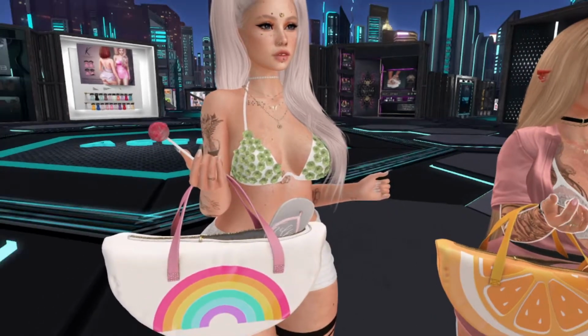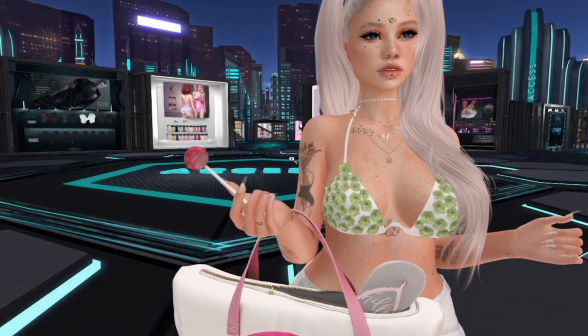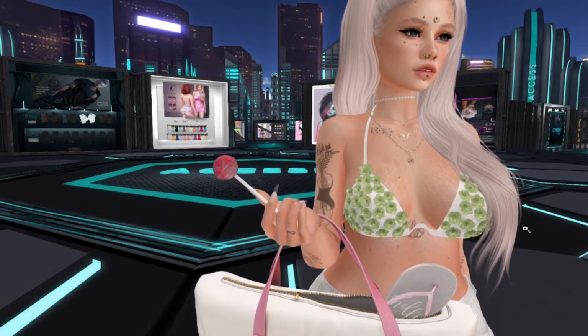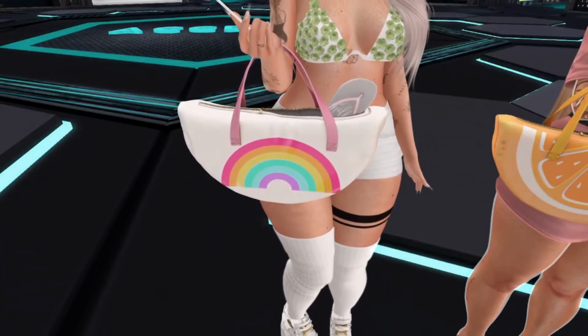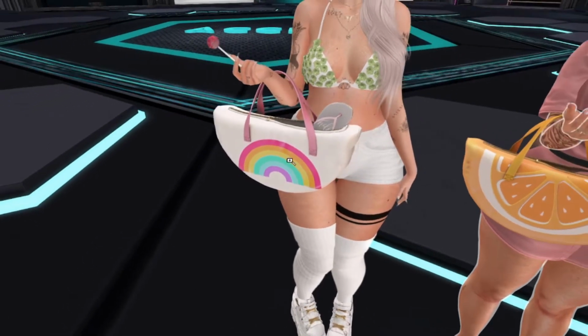I'm holding a sucker in my hand. It's by Lalutka. It's for their mesh heads. It's called the LOL Bebop. I don't know. It's just a sucker. The bag that I'm wearing is by Movement. It is the rainbow tote bag here at Access.